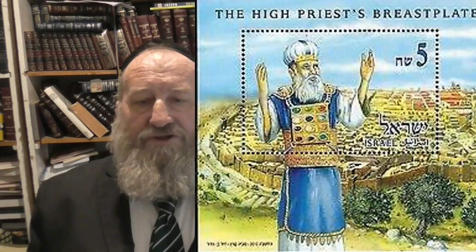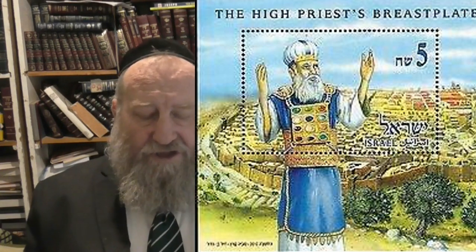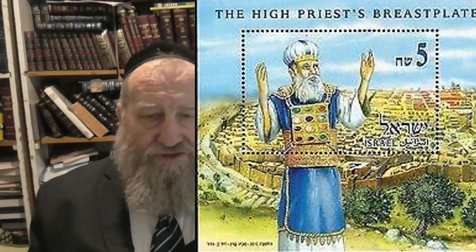And part of the tabernacle included the work of the high priest. The high priest, who was the head of all the priests, had special duties to perform in a special uniform, a garment of his own, and on his garment was included a breastplate. And on this breastplate there were embedded 12 precious stones, one stone for each tribe. And the stones were in 4 rows of 3. 1, 2, 3, and then again 1, 2, 3, 1, 2, 3, 1, 2, 3, 4 times 3 is 12. 12 stones for 12 tribes.